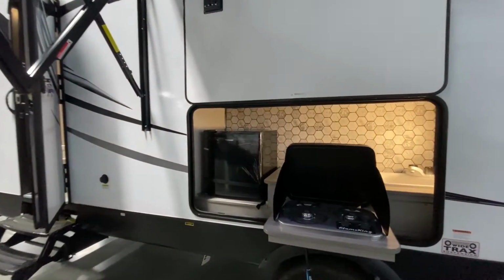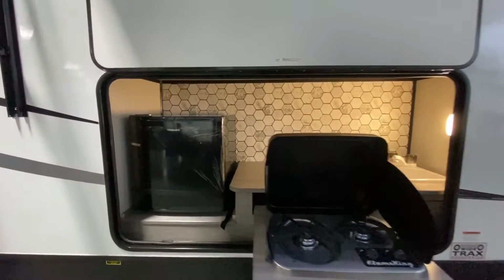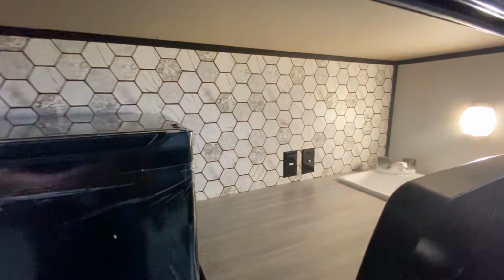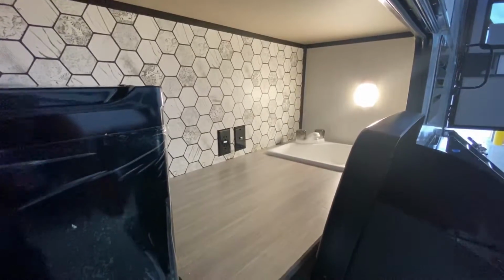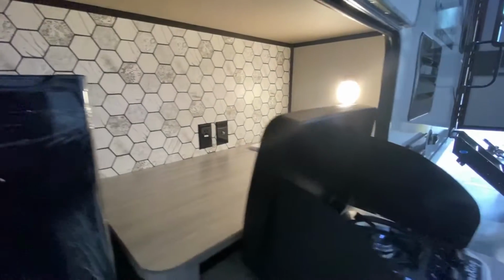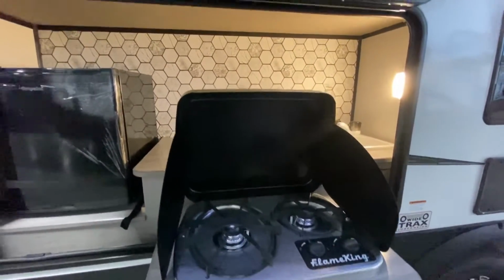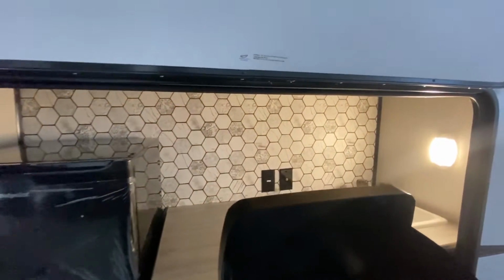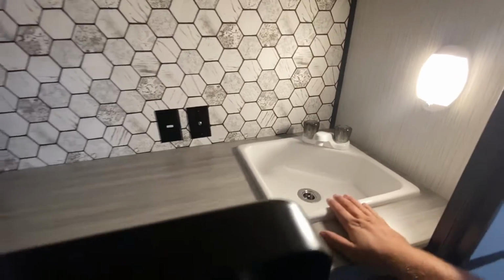But right here, right off the bat, you have your exterior kitchen, and this is one of the nicer ones. If you look behind here, you have a place where you can plug in your cable. There is an outlet right there, but you notice that you have plenty of places to prep your meals that you cook on your Fancy Pants Flame King. Love the name of that. Gosh, I like it. You got your sink with an actual drain there.